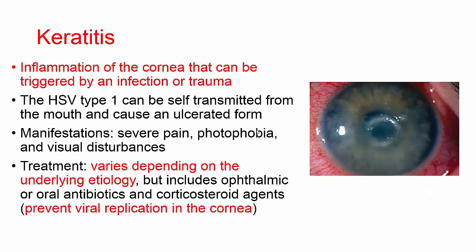Alright, the next one that we can look at for an eye issue is keratitis. This is found on page 439. It's an inflammation of the cornea, and it can be triggered by an infection or due to trauma. The herpes simplex virus type 1 can actually be the main culprit of this. It's self-transmitted from the mouth up to the eye, and this is caused by the ulcerated form, like cold sores. Manifestations, of course, are severe pain, photophobia, and visual disturbances.